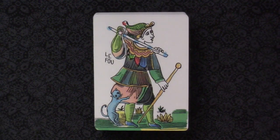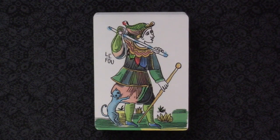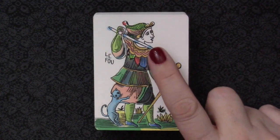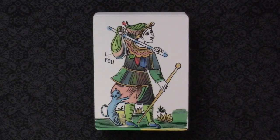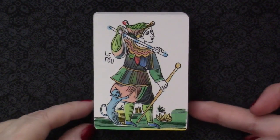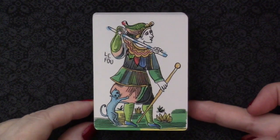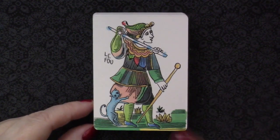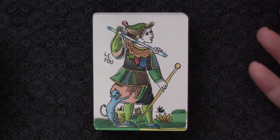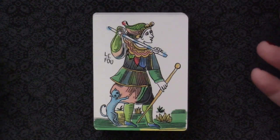Some of them are absolutely stunning, and those are the ones that I tend to lean towards. This deck has the sweetest, most wonderful faces. I'm so in love with the faces in this deck, and that's something that's important to me in Marseille style decks, as well as the pips being absolutely gorgeous, which is also important. So here we have the full, very traditional. I'm going to say this over and over again because it is a very traditional deck.